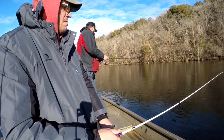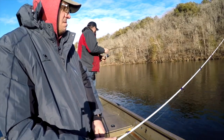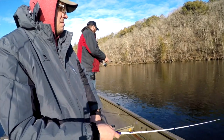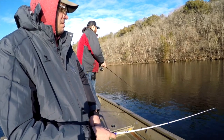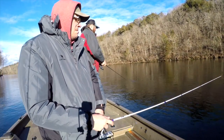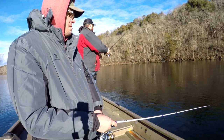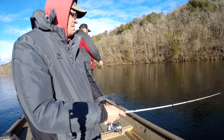There are quite a few little rainbows here. There was a female on a bed right there. Oh, I missed him. Nothing officially on the first cast, by the way. Oh, I had a taker. I don't know if that was on the jig or on the egg.